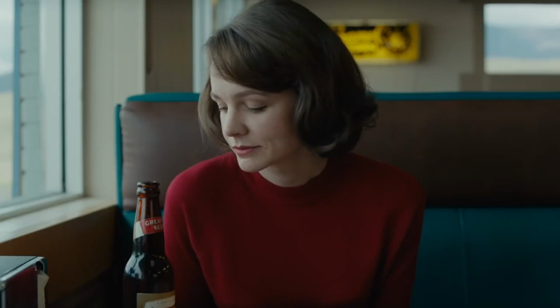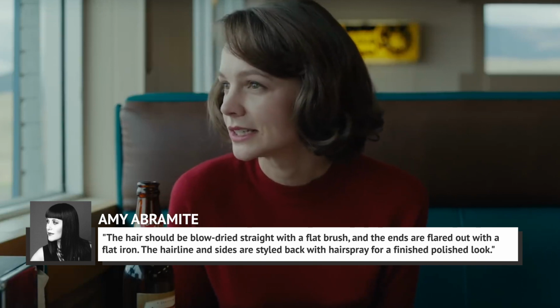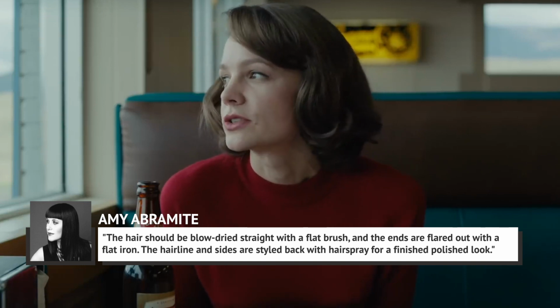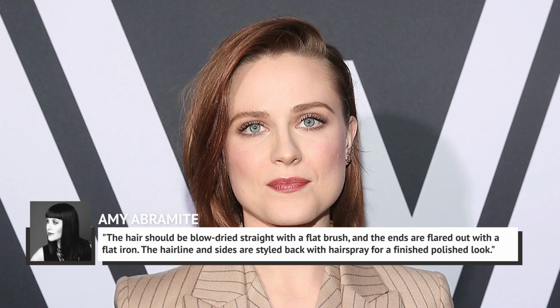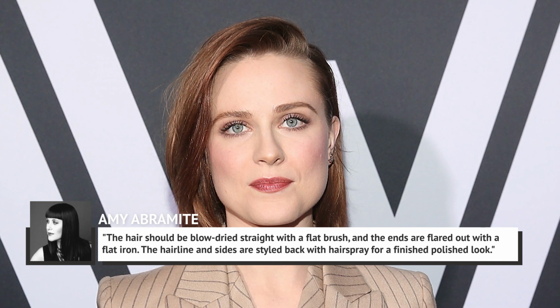When requesting this haircut at your salon, you don't actually need to ask for a flared bob. Abramite said the cut is the same as the blunt, one-length bob. The only difference is in the styling. She explained, "The hair should be blow-dried straight with a flat brush, and the ends are flared out with a flat iron. The hairline and sides are styled back with a hairspray for a finished, polished look."